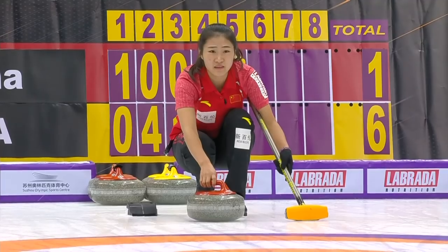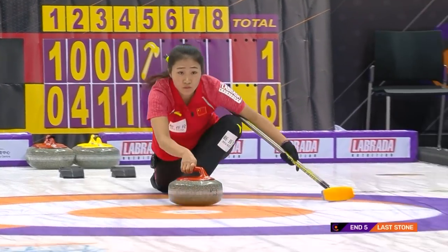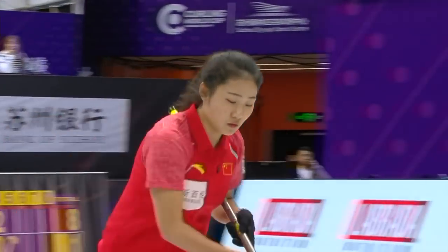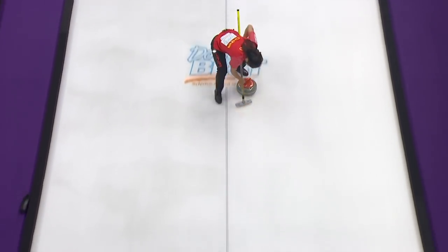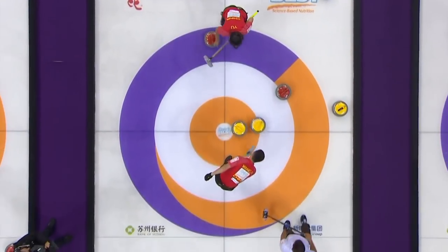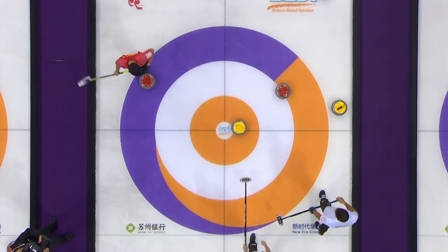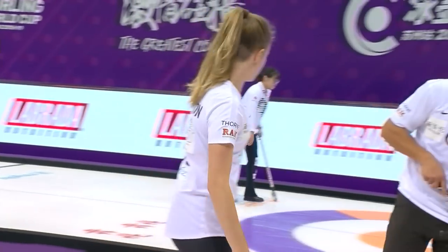Here we see that Wei Jiankun is actually going to hold the brush as a target. So no brushing on the ice for this takeout attempt for Yu Xiaoxin. Oh. Now she jumps up to sweep. That's pretty athletic. Trying to double. There's one just past it, just over curled. Little misread on the sweeping line there, and it's another steal for Team USA.